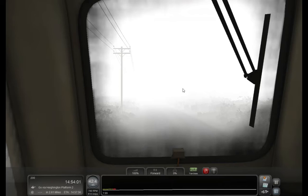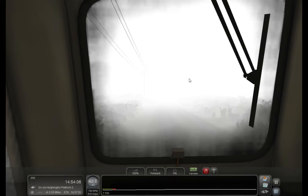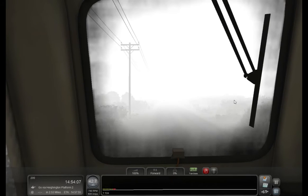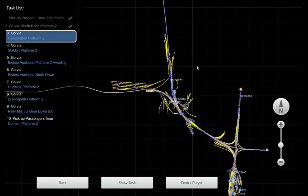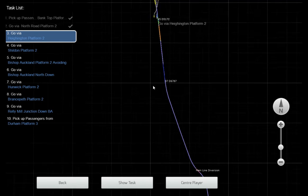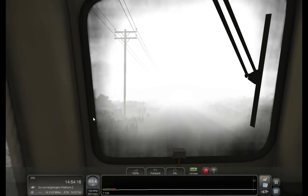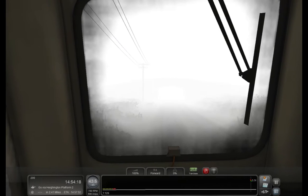This is weird. Look at this fog. This is quite insane fog. Yeah, this is insane fog. No two ways about it. This is quite insane. I'm probably going to be really late for the next stop. Just hope this doesn't happen. I think it's forever to get up to speed.